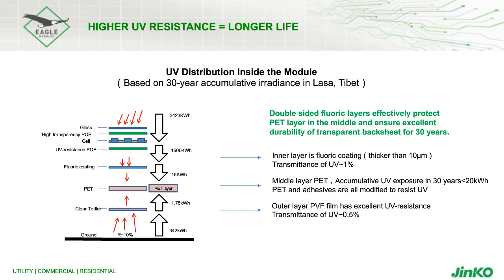Quick slide here on how the UV distribution inside the module typically takes place. As you can see here, when you look at the Tedlar product, which is the outer film, typically your backsheet has two or three layers put together. Your middle layer is typically PET. The outer layer would be the PVF or the clear Tedlar film, and the inner layer would be a fluoride coating in general. So the clear Tedlar layer reduces a significant amount of UV transmissivity.